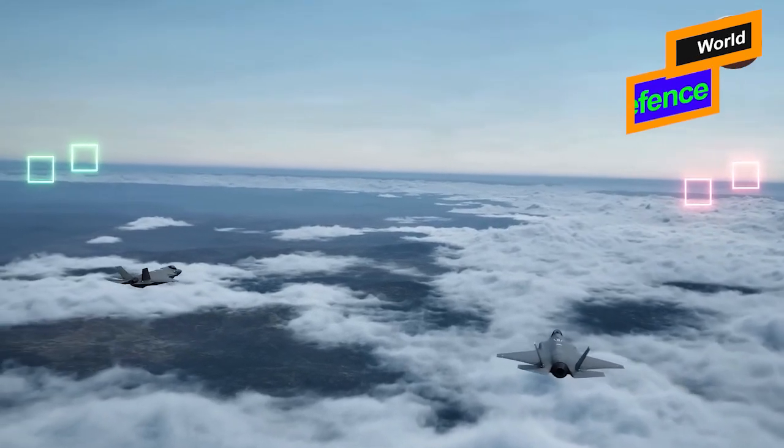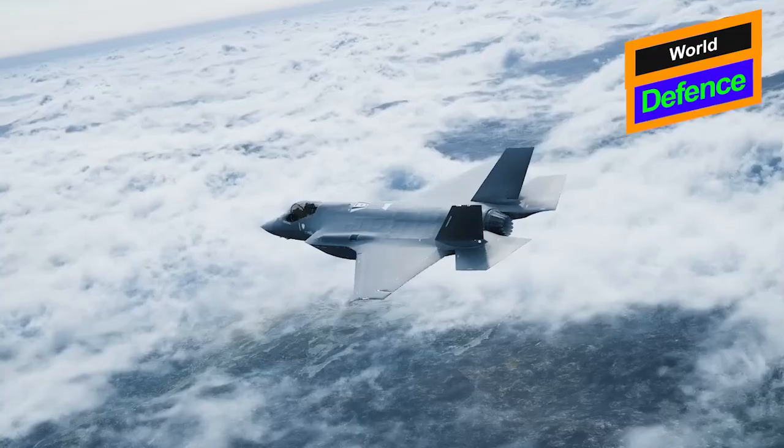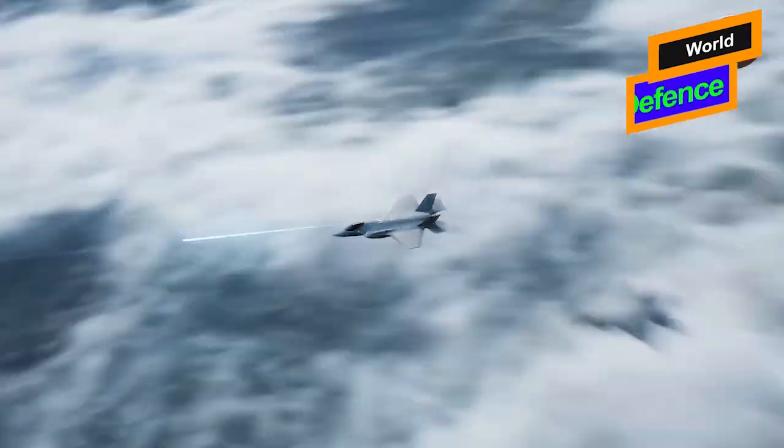That was a brief demonstration of the F-35's differentiating capabilities that make it the world's most advanced 5th generation fighter.